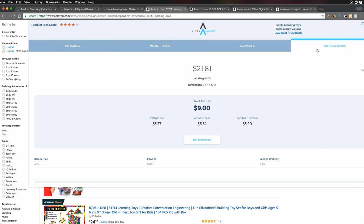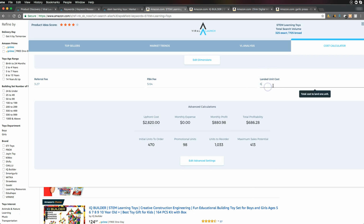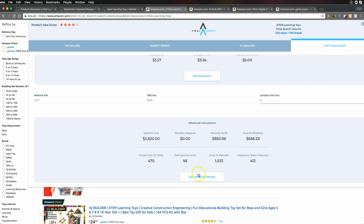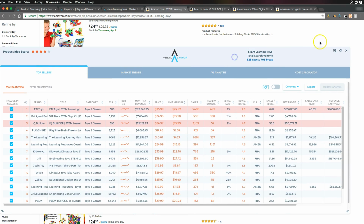So let's go over to our cost calculator one more time. Edit this. Landed unit cost, probably I would argue around, just to get it to Amazon's warehouse, is going to be about, yeah, $6 as mentioned earlier. So these people are doing really well, once again 85, 50,000 net, and that's taking out the Amazon fees, of course, the 15%.